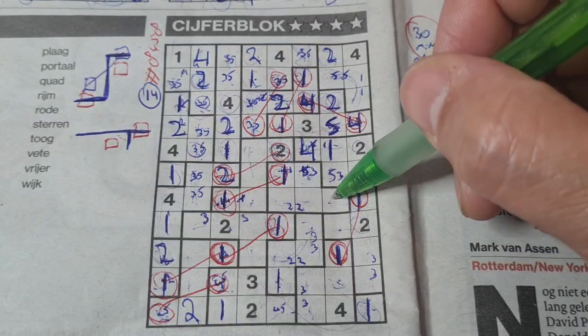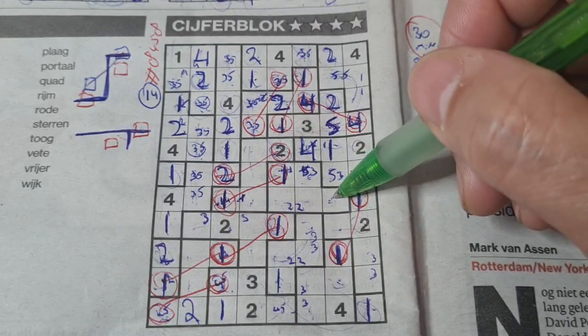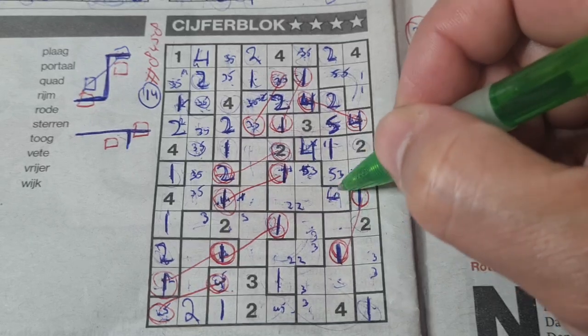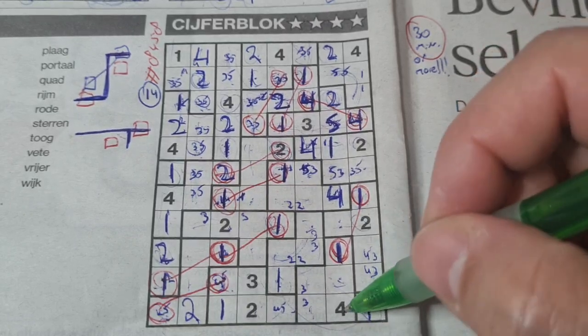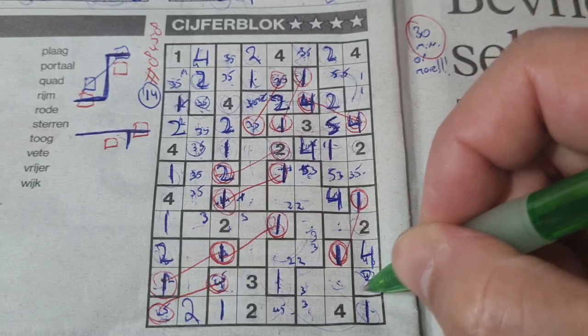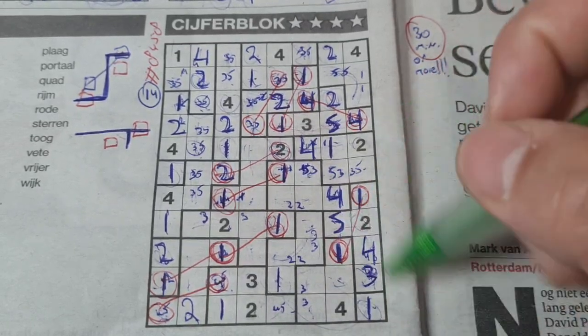I think this box should be a 4 because it can be 1, can be 2, can be 3. We have a double 3 there. Should be a 4. Can be a 5. You have a double 5 there. Yeah, definitely a 4. So the 4 goes together with the 3 as a pair. Well, we have a 4 here, so this box can't be 4 anymore. That box should be a 4 and this box should be a 3. One box left in this area for number 5.